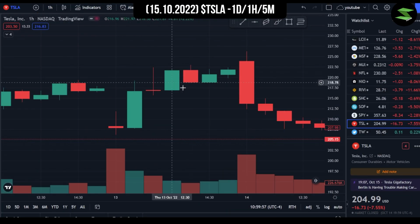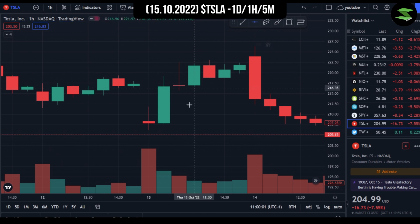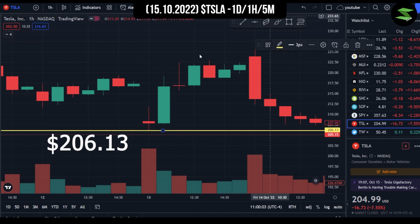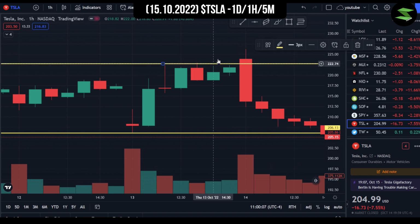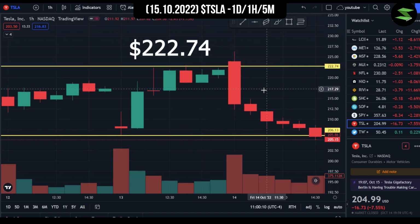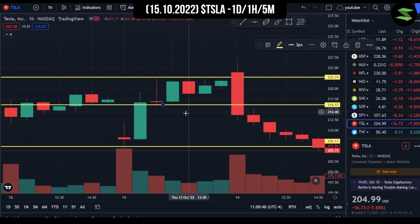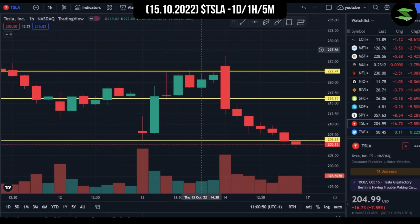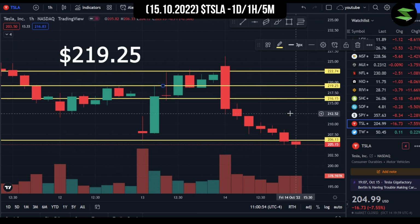As you guys can see right here, we're now in the 1-hour chart for Tesla. And as you can see, the $206 range acted up on the 13th. This was when I gave you guys my previous analysis. After that, we got somewhat of a triple top at 222.75. We can see that there's a common support level around $216. And after that, there is a common resistance as well around 219.25.